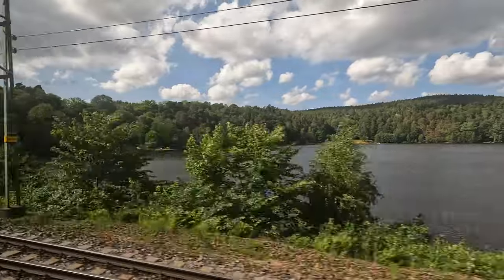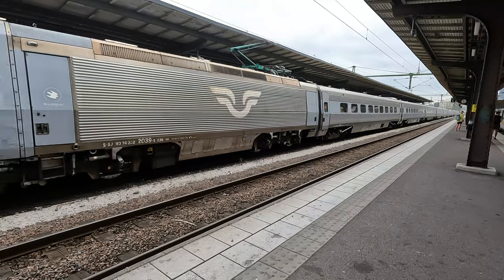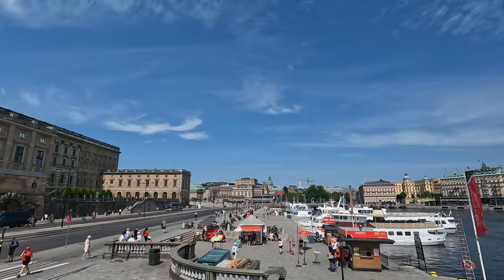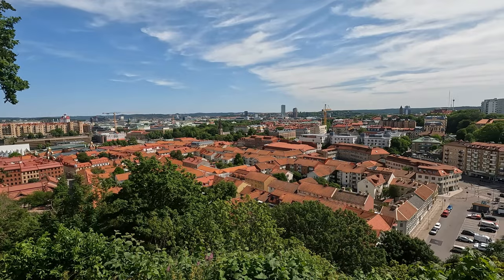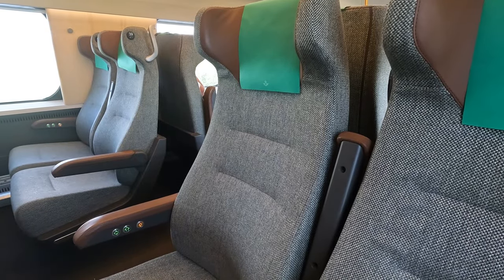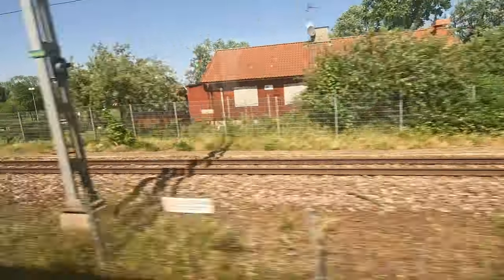Today, I'm crossing the beautiful country of Sweden on the X2000, Sweden's high-speed tilting train that'll zip me from the capital city of Stockholm on the east coast to the country's main port and second largest city of Gothenburg on the west coast in just a few hours. Join me, Jetaway Joe, on this train journey where we'll check out the seats, facilities, and just how high speed this train actually is.